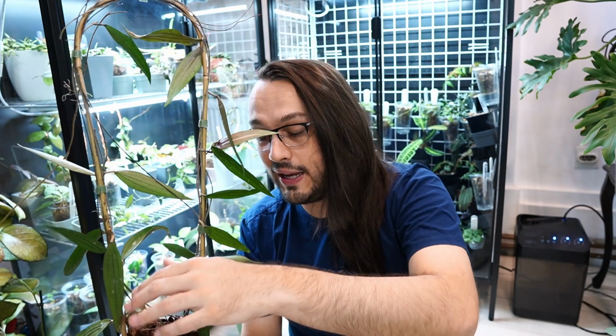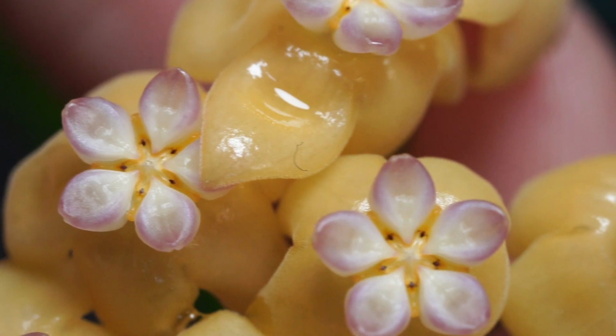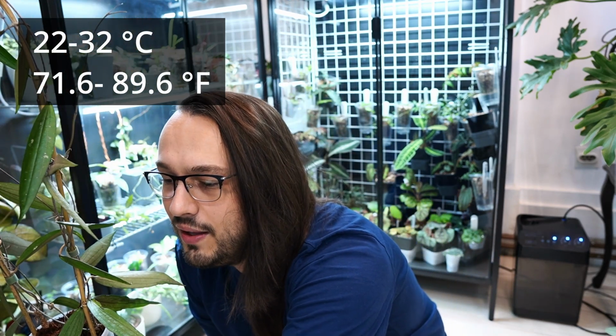Now, this Hoya, I do believe, prefers to be a little bit on the warm side. Where she comes from, Bengkulu, the temperatures are never below 22 degrees Celsius, and they go from 22 to 31. Once again, I have to look what that is in Fahrenheit. So that's from 71.6 to 89.6 Fahrenheit. Warm grower, definitely.